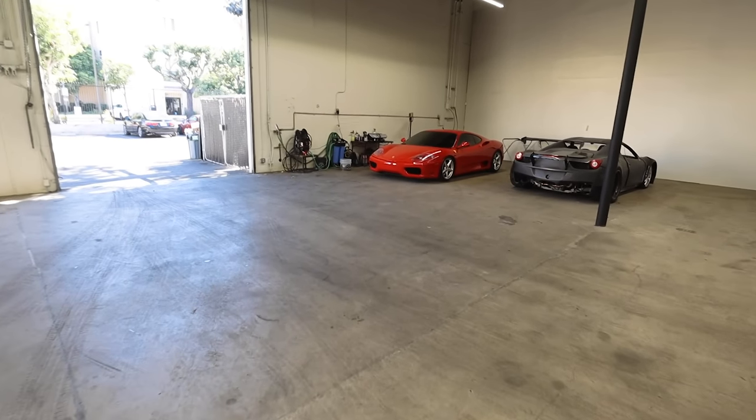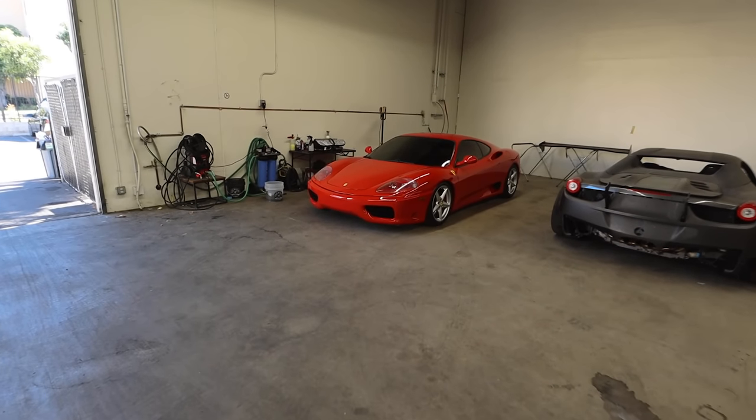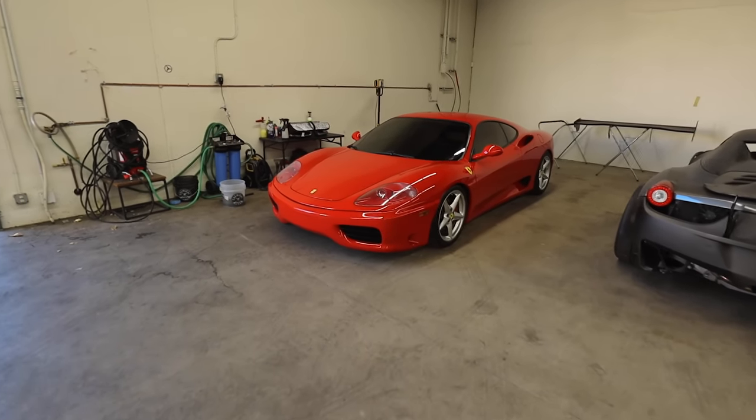Appears to be a 360 coupe. These are nice. I really like these cars. Very classic, very early 2000s, nostalgic for me.